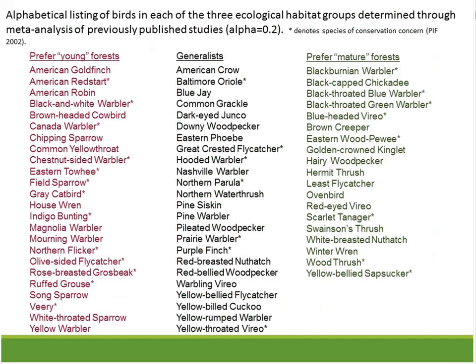So to organize the many species of birds that breed in forests into manageable groups, Audubon researchers used previously published studies to place each species into one of three categories. And you can see this on the slide here. They're divided into three columns.